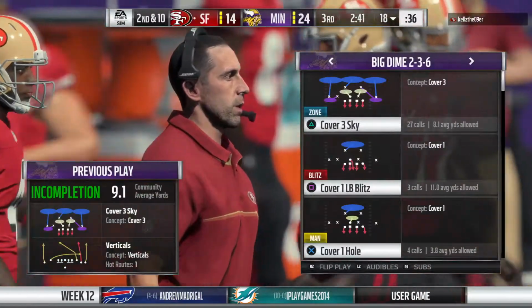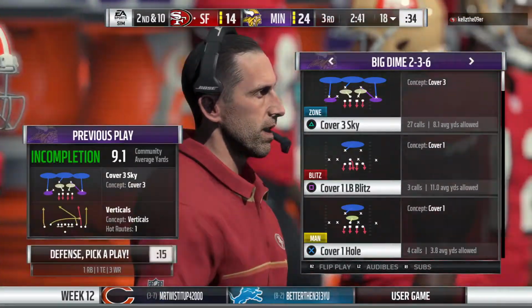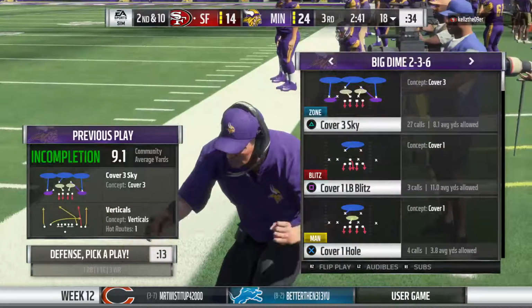And it pops free. The collision there jarred the ball loose and brings up 2nd down.